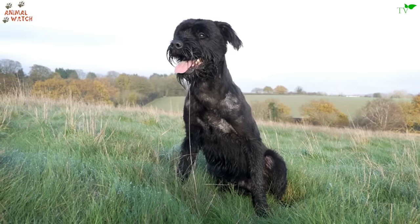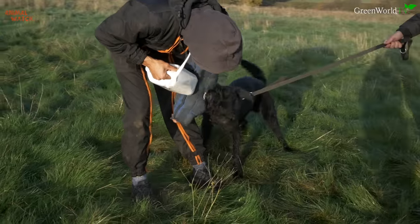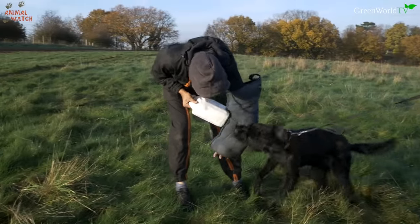Compared to, say, a Malinois or a German Shepherd, do these dogs take longer to train? It depends on the line. So, for instance, Max and Obi, yes, because of the more show line in them. But the working line for me, like Zeus and Athena, I'd say no. I'd say they're kind of on par, the same as a German Shepherd.